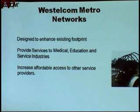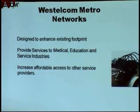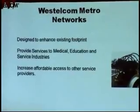So in order to make it much more efficient, we started building our own networks through our serving areas where we could, mainly to provide service to medical, education, and service industries that we deal with. Along with that, we hope to be able to give much more economical services and be more competitive out there in this world.